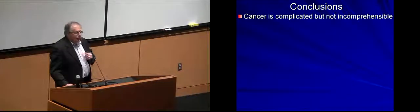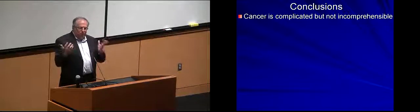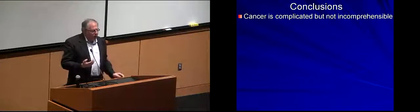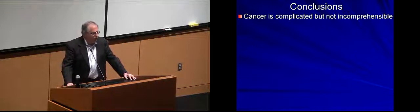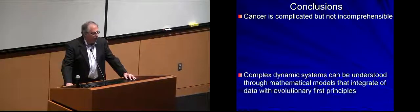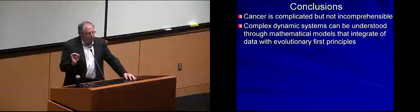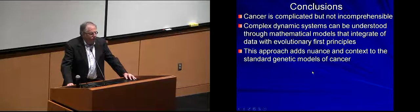So I'd like to propose that, well, cancer is complicated, and I think that often when you look at the vast literature on cancer, it seems almost incomprehensible. I would argue that we need to try to distill it to first principles, into basic ideas. I think that evolution can provide the fundamental principles, and that mathematics can allow those principles to be applied even to the complex dynamics of cancer biology and therapy. It adds nuance and, I think, context to the standard genetic models of cancer.